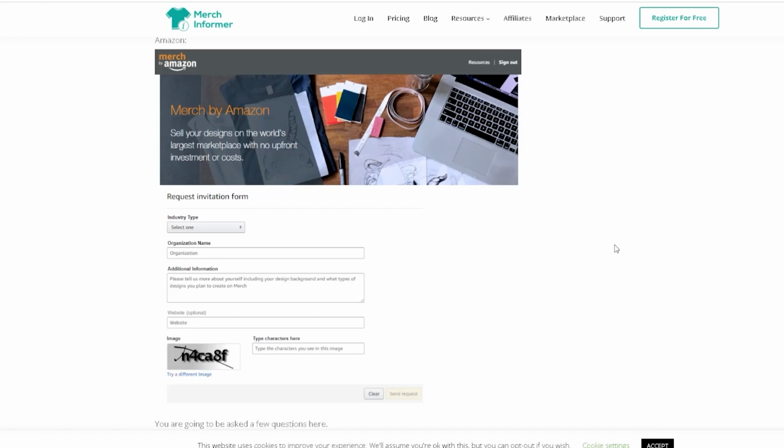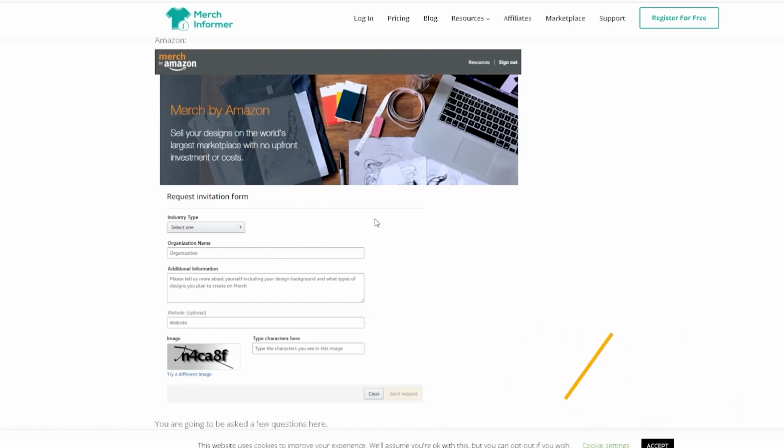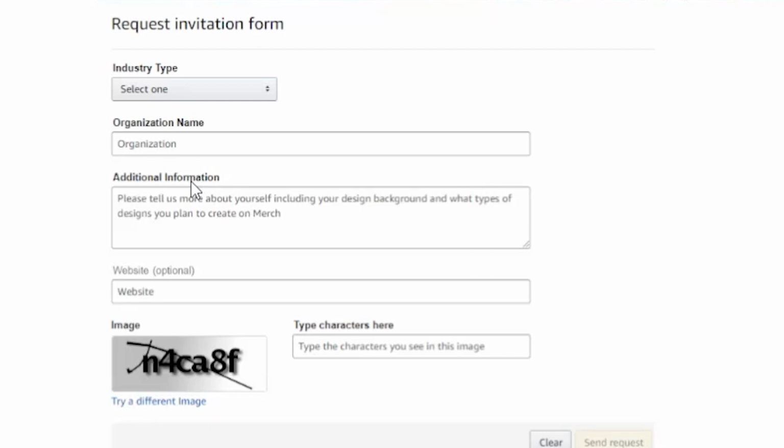Now, after you hit that sign up page, it's going to bring you over here to a request an invitation form. One of the most important things here is you want to make sure you fill out every single thing here. What most people do is probably just fill out the organization name and additional information, or not even fill that out, and just hit send request.